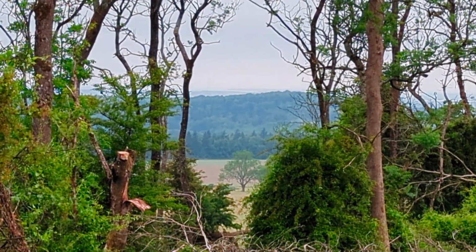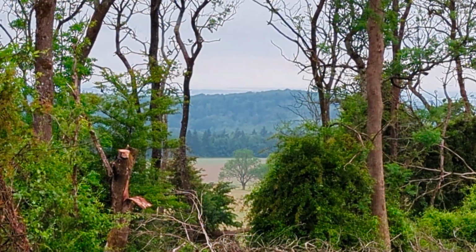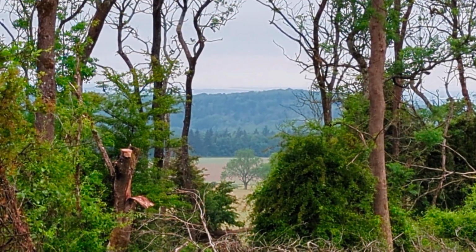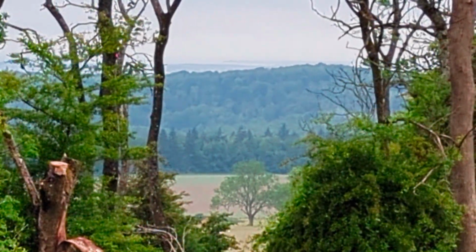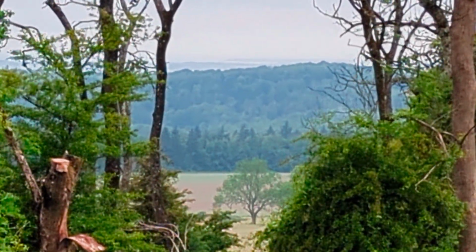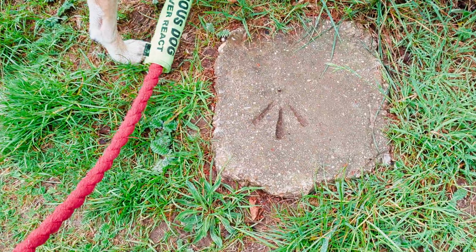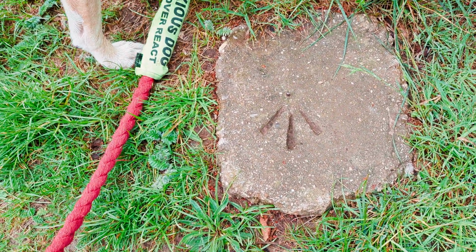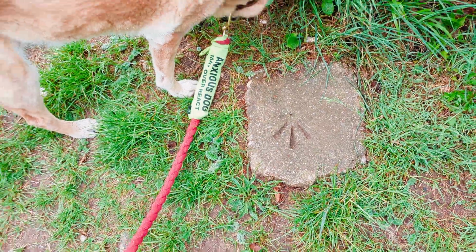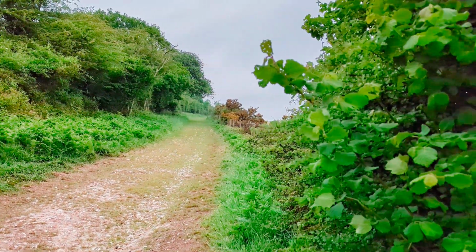Just between the trees here, you might just be able to make out Pagham Harbour and the land coming out to the point, which is Selsey Bill. Yet again, more places you can see on our other videos. Just down here by Lila, we've got the Ordnance Survey marker. There is one up between the two radio towers, so we'll be heading up in that direction.